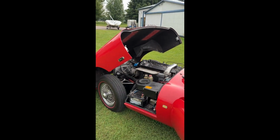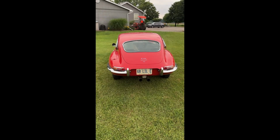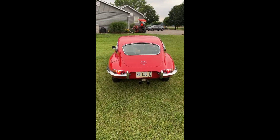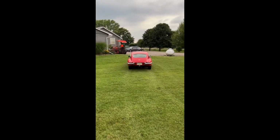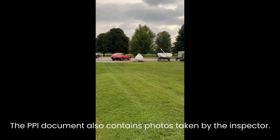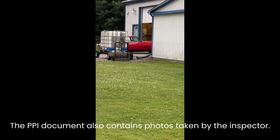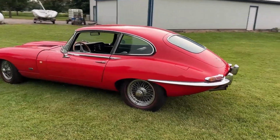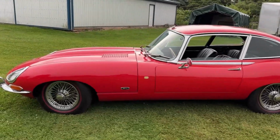It's important to note that the seller of this car took advantage of our PPI pre-purchase inspection service. So the car was inspected the week before it went on our site. The results of the inspection are in writing on the listing for the car, and on CollectorCarCanada.CA, this is lot number 189. So again, a restored 1968 Jaguar E-Type Series 1.5 2+2 coupe, and it's had a pre-purchase inspection, the results of which are on our listing at lot 189.